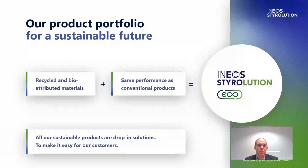And that offering of recycled and bio-attributed materials with high performance, we subsume in the brand INEOS Styrolution Eco. So when you see an INEOS Styrolution Eco product, this is where our sustainable products are. This is a drop-in solution, and that makes it easy for you to use them. So that's our portfolio of products with recycled content and bio-attributed content, that ultimately have a lower CO2 footprint as well.